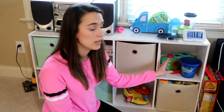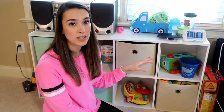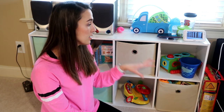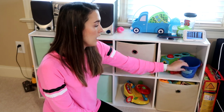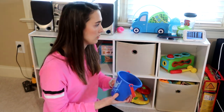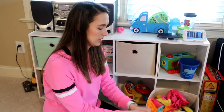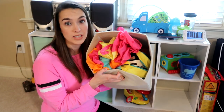Then an old toy is the hammer ball game. He doesn't play with that much. I'm gonna leave it out in the open here to see if he'll play with it a little bit more. If he does, great. If not, I'm gonna store it away for a potential baby too. And then this just couldn't fit in my imaginative bin, but he is loving to play with his little bucket as well.